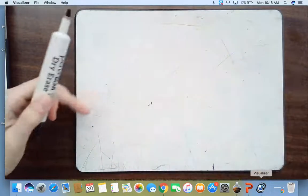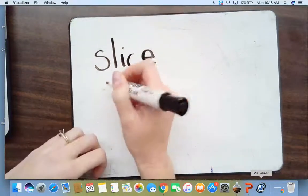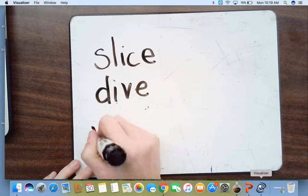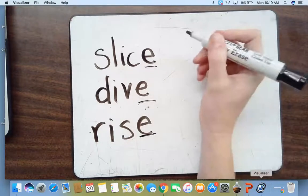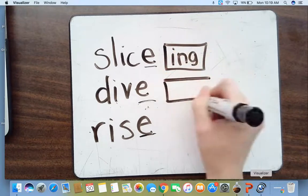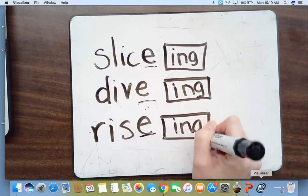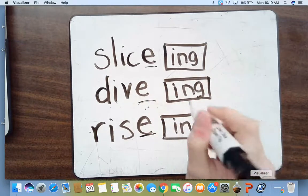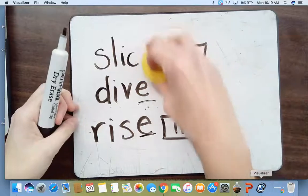So anytime you have a word that ends in a vowel, usually an E, so let's say slice, dive, what's another one? Let's think of a good one. Ooh, hear about this one. Rise. Anytime you have a base word that ends with an E and you're adding a suffix like ing that also starts with an I, see how we're adding a suffix ing because we want it to happen right now. That's what we have to add to make it happen, like right now. But when we add it, if our word already ends with a vowel, that vowel has to go on vacation and the I will take its spot.